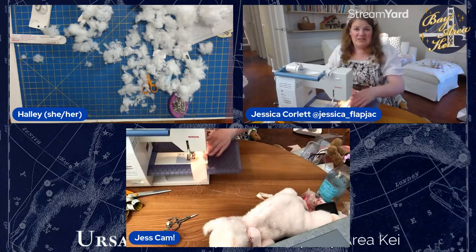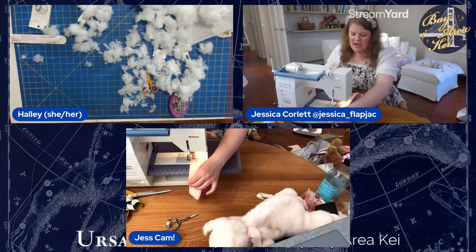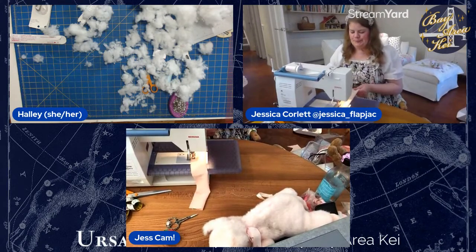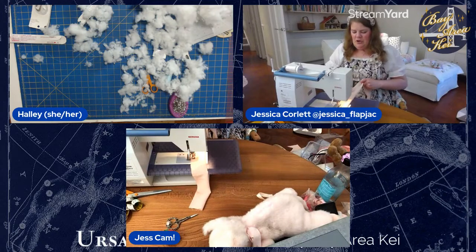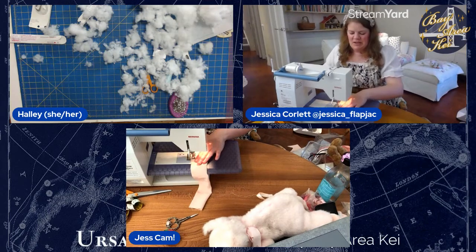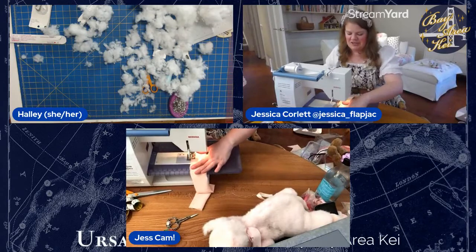I've not actually even bothered pinning this because it's just a nice straight line on the grain that I'm sewing. Hopefully it's not too noisy for you guys. It's funny. Every Sunday I do sewing with the Atomic Sewing Bee, and it's really funny how some people's microphones pick up their sewing machines so much louder than others.